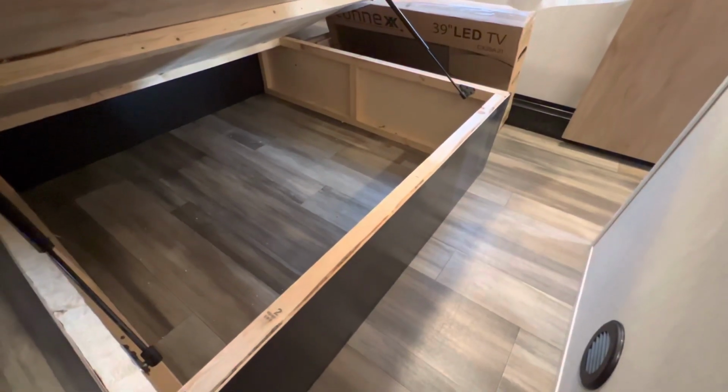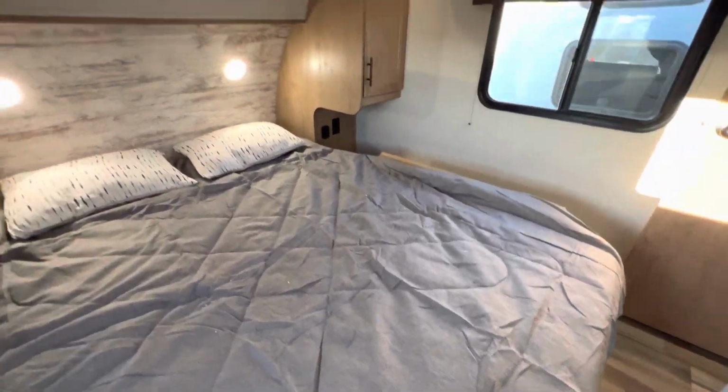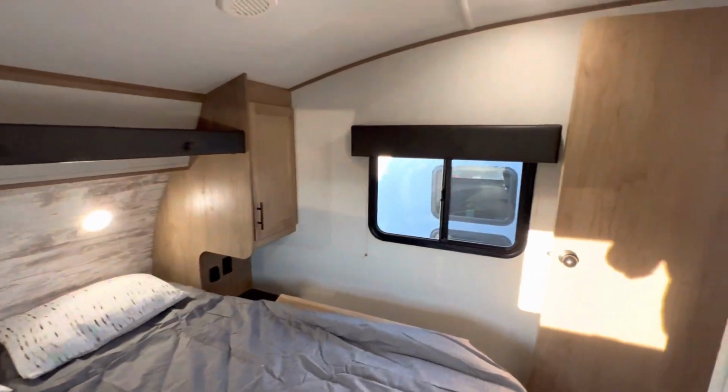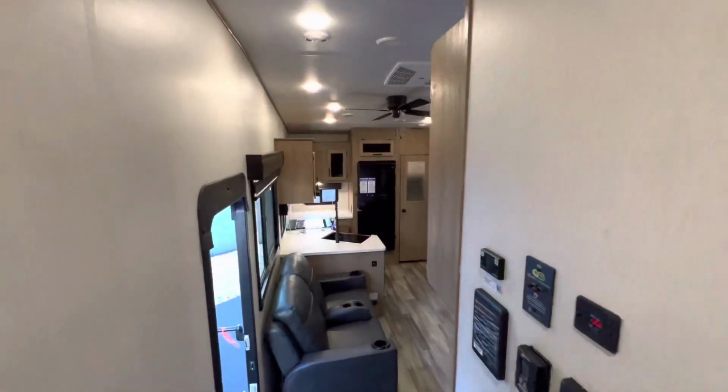Underneath the bed, really good storage under there. Definitely put some of your stowaway items. But guys, I think that about wraps it up here for the inside portion of this tour. Again, this is the 2023 Arctic Wolf 261 RK.